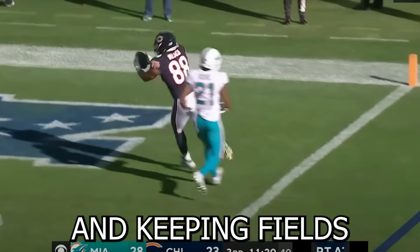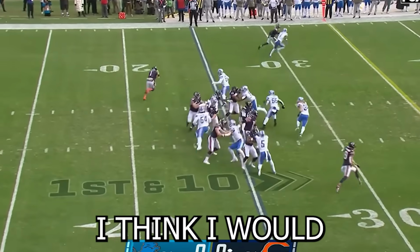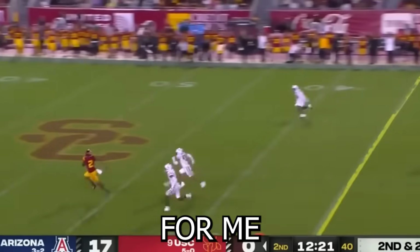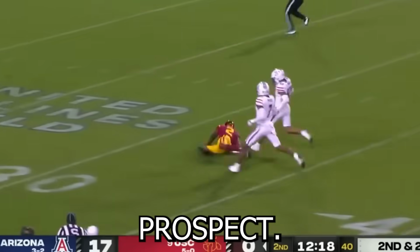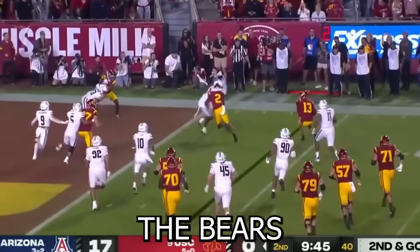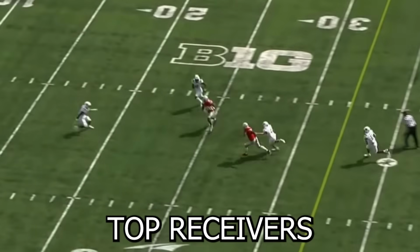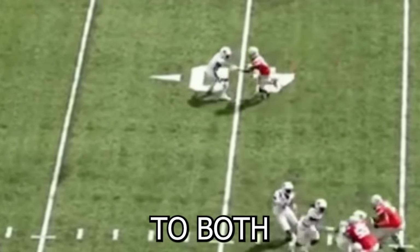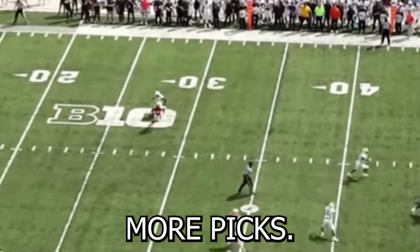Trading down for picks and keeping Fields would be the option I think I would go with at the moment. Caleb hasn't shown me enough on tape for me to think he's a complete prospect. He's still a work in progress. The Bears can nab one of the top receivers and a top edge rusher or offensive lineman. They can add star talent to both sides of the ball and get more picks.